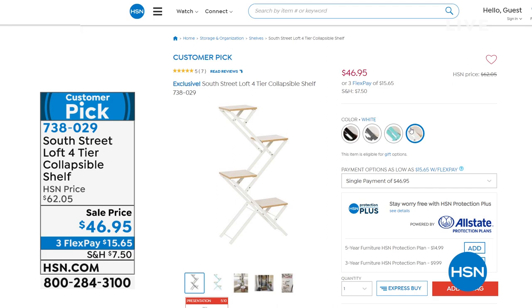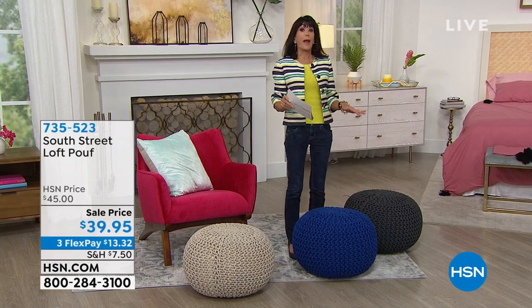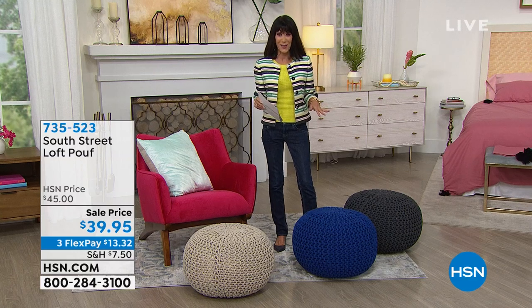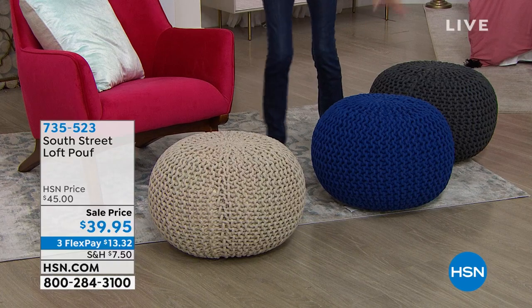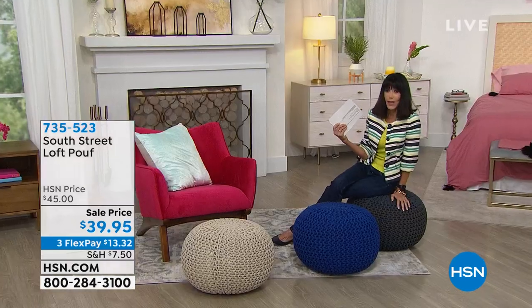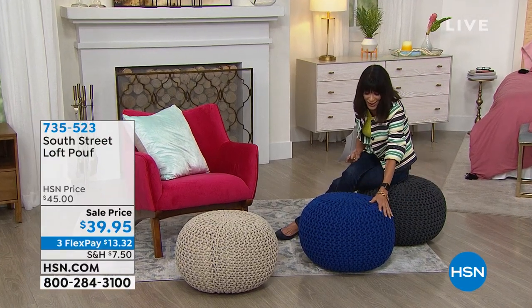Okay, we are going to move right to the next items. Not only were these saved for the hour, but there's already an awesome 5-star review at hsn.com. So these are the poofs. And the poofs, of course, are these great little places that you can just sit on. You can put them anywhere: living room, bedroom, kids' room.